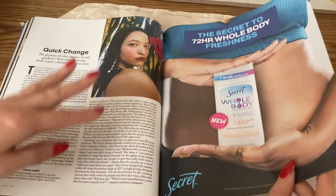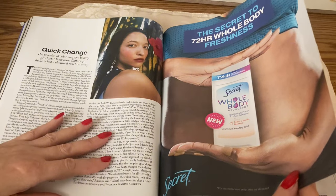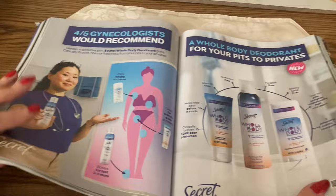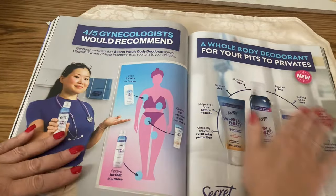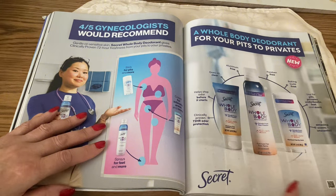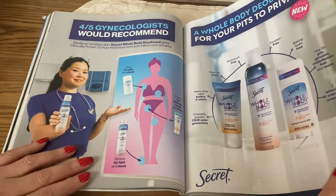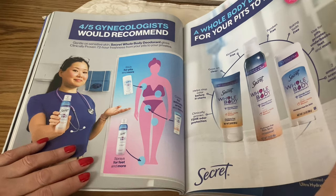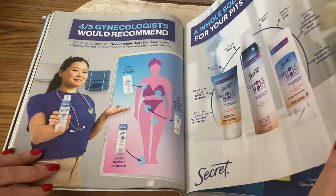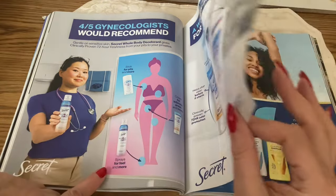Secret Whole Body. I see this commercial every day when my husband and I watch General Hospital together. Our little hour of junk TV, I guess. I don't know. We don't really even watch it. But I've never bought this. It seems like a cool idea. They make all sorts of things. A spray, a stick, and it looks like a lotion.